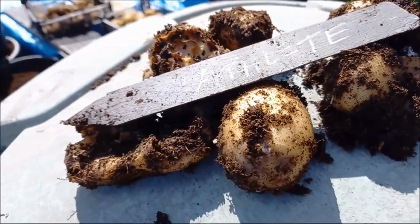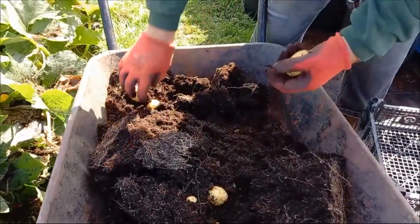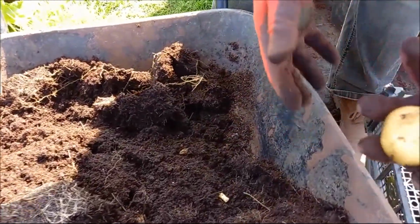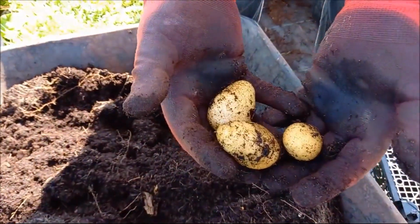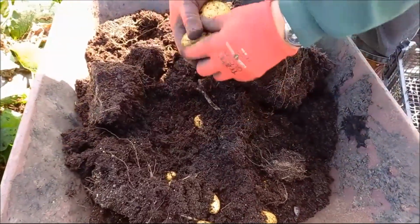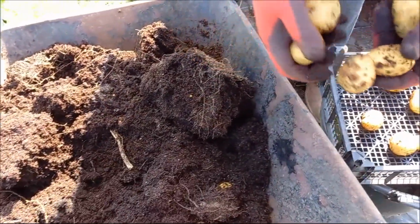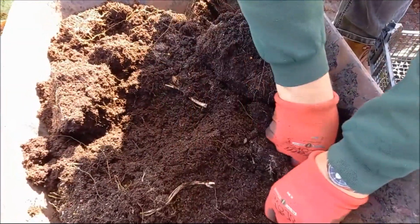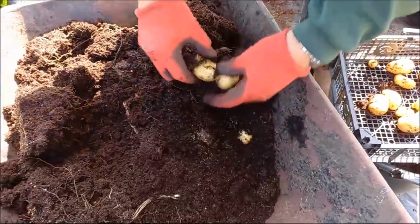And this is the last bucket of Charlotte. I haven't had any blight, but no, my luck, I will in this one. Okay, so last bucket of Charlotte. See, they're clean. The camera takes a while to catch up. Now, Charlotte can be stored longer than those other ones. Oh, there's a bit of scab, but that's not blight. But they've been pretty clean. Right, so they won't be washed, they'll just be dried off and bagged up.